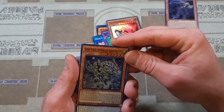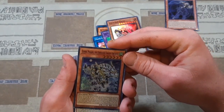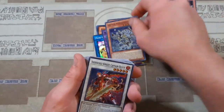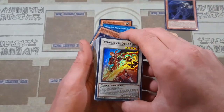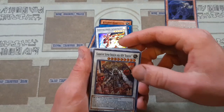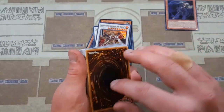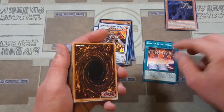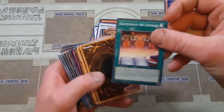Here we have, oh wow, this is the Gizmek from Phantom Rage. I feel like I probably have to have a couple of those in my collection. An Infernoble Captain Oliver, a Kirakuri. Ooh, this looks like an old card. This is, oh, wait, what? Why do we have that? This isn't a star foil.